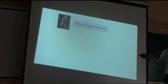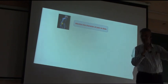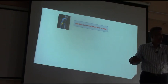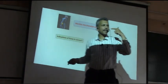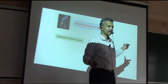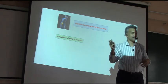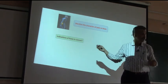So character of pain in Ruta? In general, pains are sore, bruised. They cannot lie on the part because of the pain and they keep moving. Sore bruised pain. Then, indication of Ruta in cancer. Tomorrow somebody comes to your clinic with cancer of tongue. Can we think of Ruta? No. Fine. If he comes back with cancer of lower intestine, lower bowels, more specifically cancer of rectum, Ruta is one remedy.